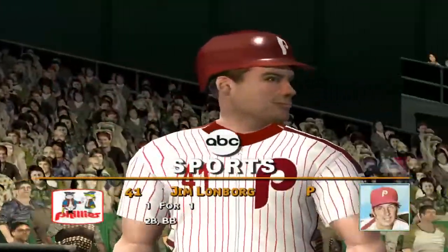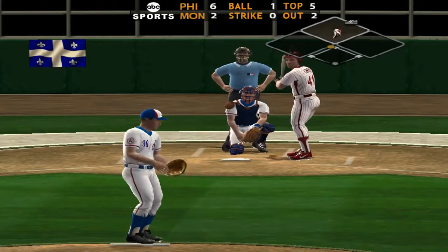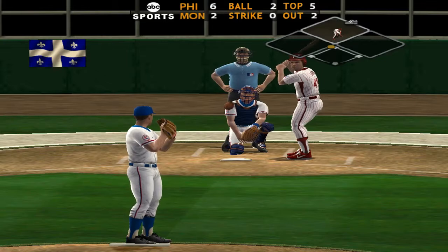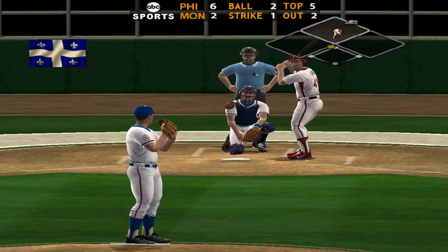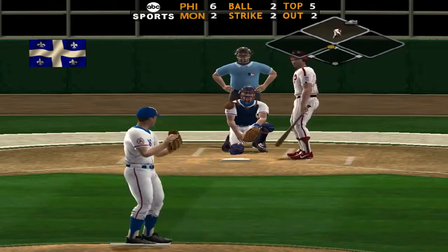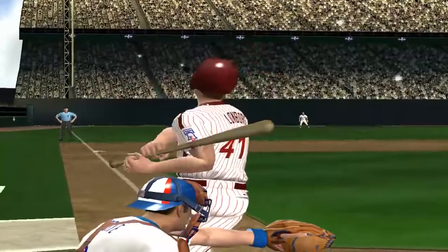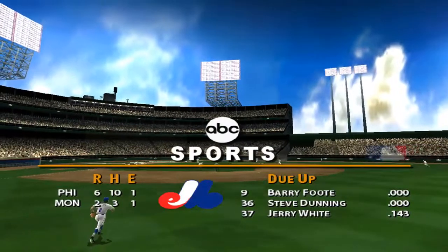Up next, Jim Longberg. Low and outside. That pitch was low and way out of the strike zone. One on, two outs. Ball. Count is even. May have been crossed up on that pitch. And he's out on strikes. Four and a half in the books. The Expos trail by four runs.